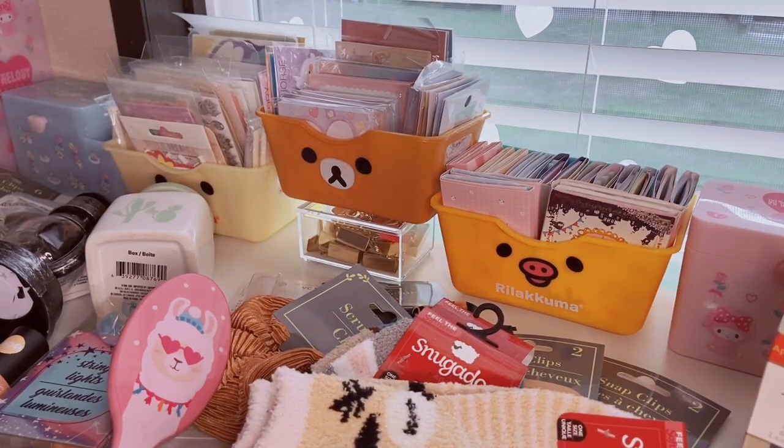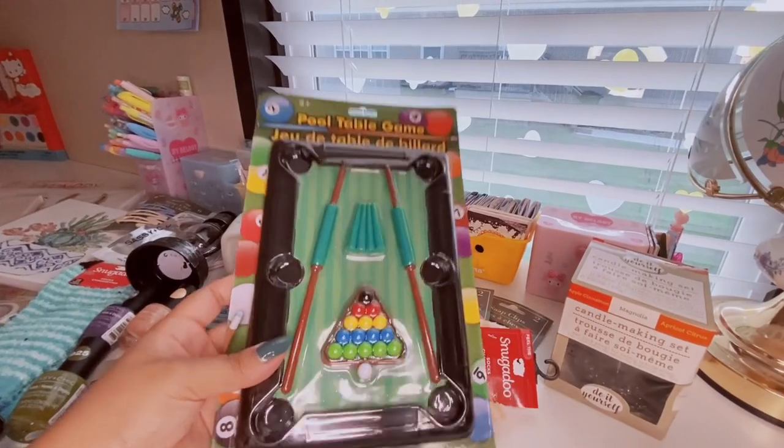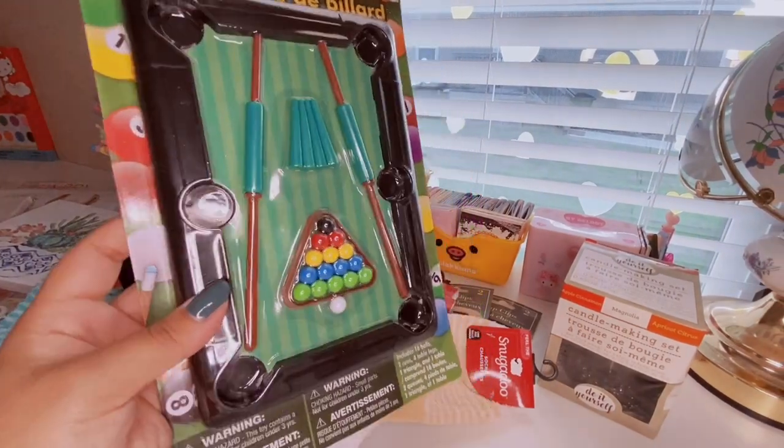The next item is so random. So random. But I love miniature things. I don't know why I bought this. Why do I buy 99.99% of the things I buy? But it's a, let me zoom out here. It is a mini pool table game.